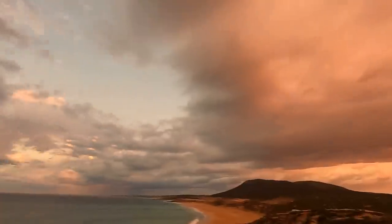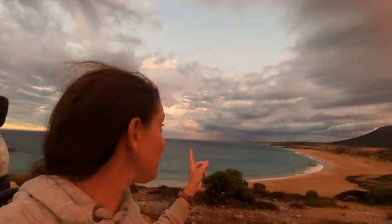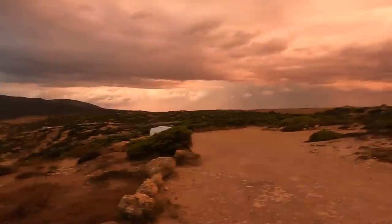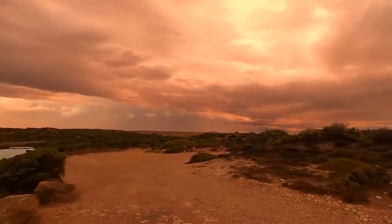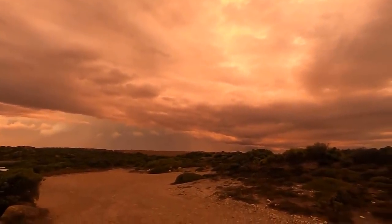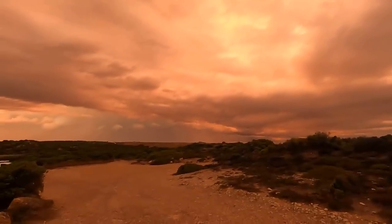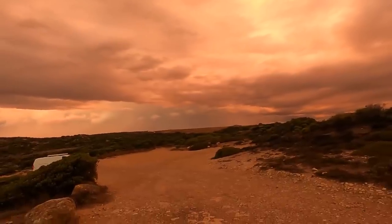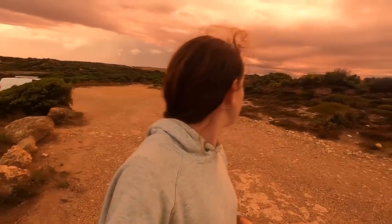You look to the water and it's beautiful blue, and blue sky. And then there's lightning going on behind you over there, Daniel. It's a massive flash of lightning. What? Yeah, it's so weird. I'm going to attempt to do a hyperlapse to see if I can capture any lightning. Hopefully the wind doesn't blow over the GoPro. See what happens, hey?